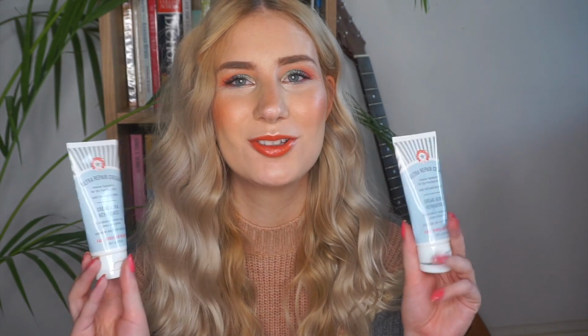I have two moisturizers actually. These are both the Ultra Repair Cream from First Aid Beauty. I haven't gone through 2 full tubes in the last 3 months. I actually had one at my house and one at my boyfriend's house, but when I moved in, I ended up with 2 half-full containers. So I have used both of these up. This is my go-to moisturizer for my skin. I have quite dry skin. I'm also using retinol, which makes my skin much drier. So I think this one works wonders.